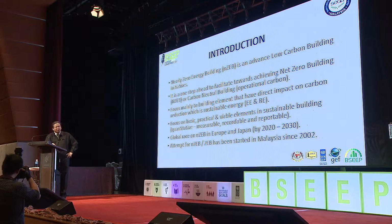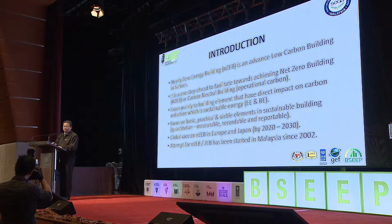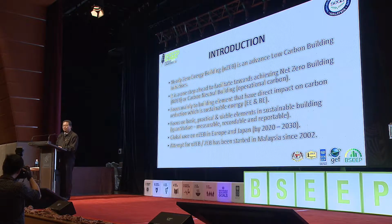About the introduction, the nearly zero energy buildings. Actually, there are a lot of definitions according to the EU, and this morning Marina mentioned that we still need to define the standard range of nearly zero energy building. But for us in SEDA, currently we have a program we call low carbon building, which is promoting low carbon until carbon neutral. And then advanced low carbon building, with more than 50% savings, also considers moving towards zero energy, nearly zero energy buildings. It is one step ahead to facilitate achieving net zero energy.